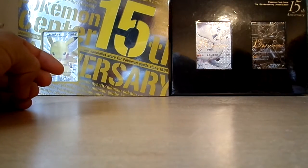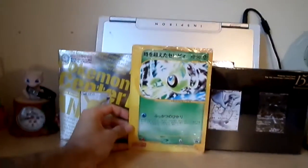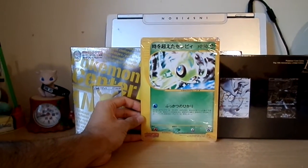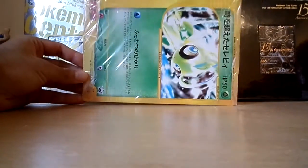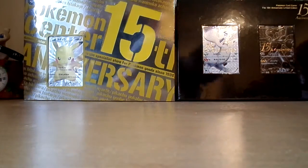The next one is a Jumbo Celebi promo. Don't know if you can see it very well. Sorry, my camera's really bad. So that's the Jumbo Celebi promo. I believe it was given out at the Pokemon movie, number 4. It's absolutely beautiful. I need it for my Jumbo collection, so that will go into my Jumbo collection.